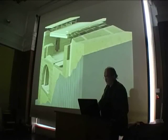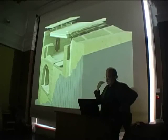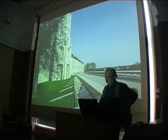Seen from the back, you see how it's hooked back to the rocks, and it's a slab that is not touching at all with a constructive element. That is what the archaeological findings are. That's the way it looks in reality.